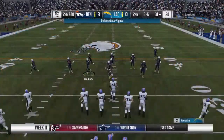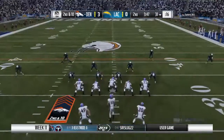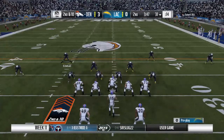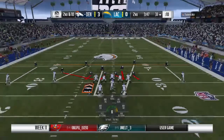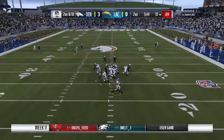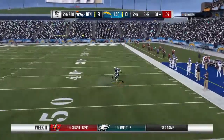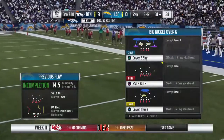Line of scrimmage, the 31 as they line up 2nd and 10. Back to the air on 2nd down. Knight. And the hit jarred it loose. It's incomplete.